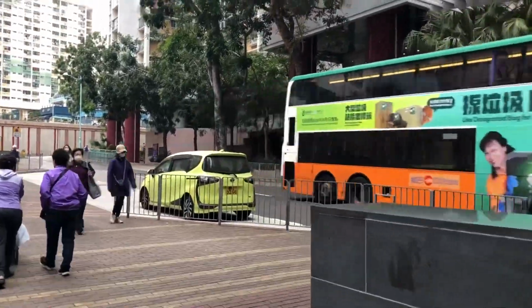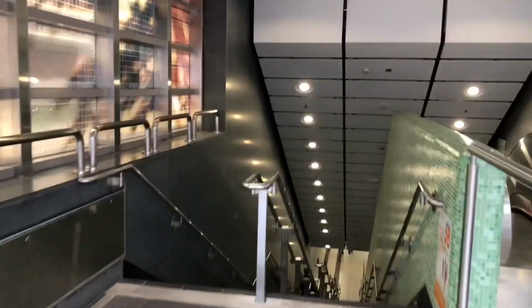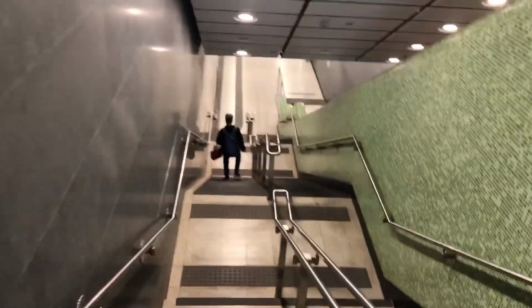UE 8781. I think I saw this guy earlier on before in some of the random videos. And 8. Let's get down. Wow, this is long stairs. So if you need to use a lift, just use exit C. It's just across the road. It's not too terrible.